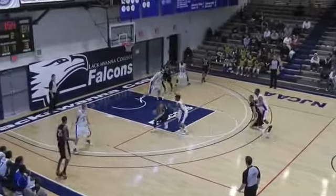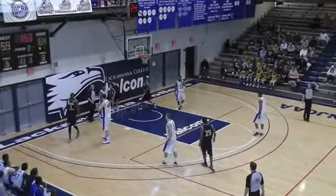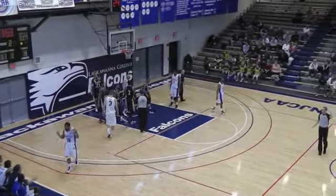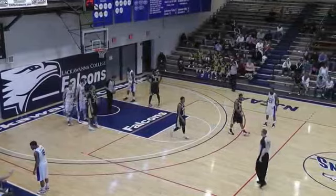Goldberry has it. And KC comes over for the block. He's fouled. I don't know who got him, if Steph and KC got him. He'll be on the line. Number 16, Stephon Draper. Ball is on Stephon.